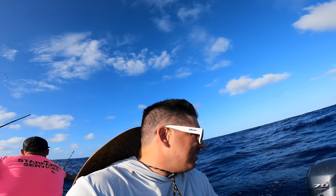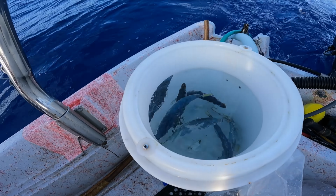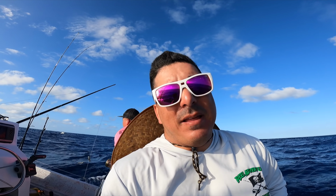I think we have about 8 opelu left. Let's have a look. I still have all our opelu left. Right now it's 4:05. That late bite is pretty good today. We just saw our other friend next to us catch one also on his bait, so the late bite is alive.